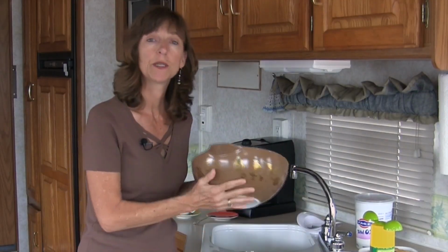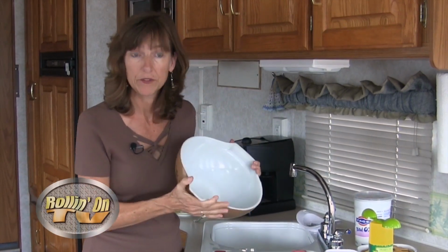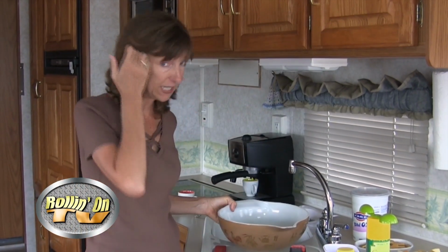I love apple pie and I love salad. So it seemed like a perfect match. And you know what? It kind of is. Plus, it's easy as, well, pie. So here we go. What I'm going to do is I'm going to use one big bowl to mix everything in. It just makes cleanup that much easier.